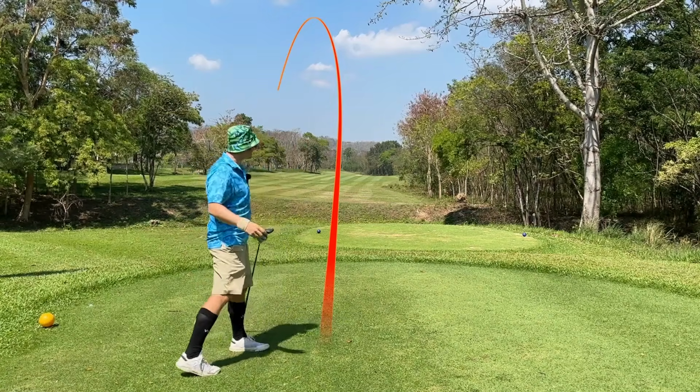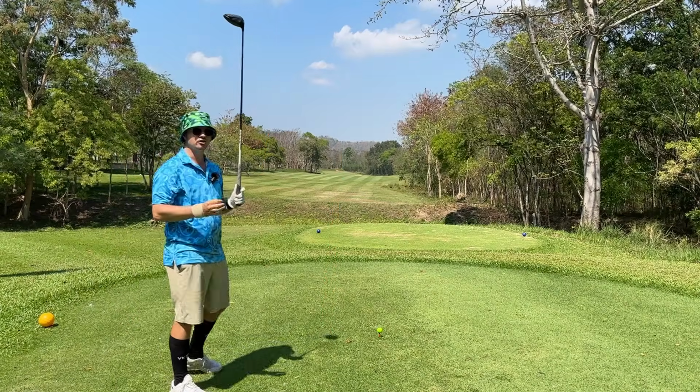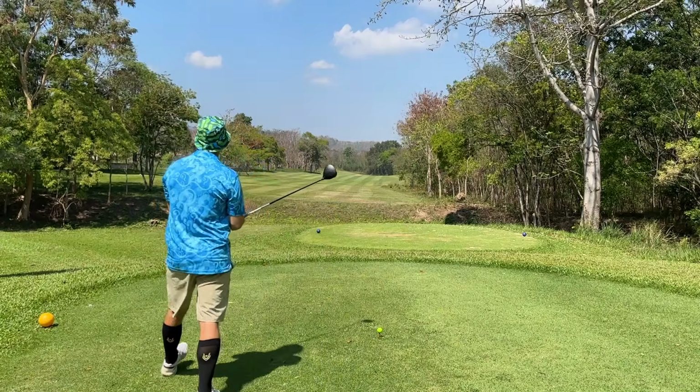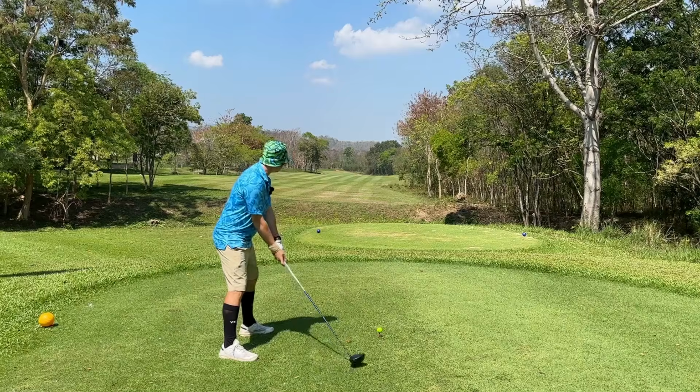We hit a 7-wood in play, and then from there we're going to take 2 more shots to get it on the green. When I'm feeling good, I'll hit the driver. Now the driver is a good scoring club if you're having a great time with it. If you're not having a good time with it, I put this back in the bag.